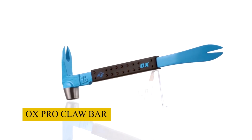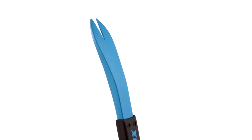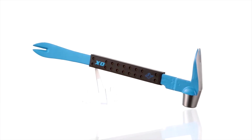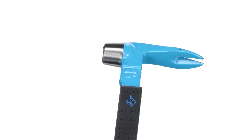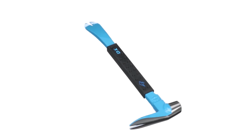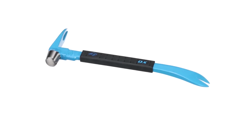OX Pro Claw Bar. When you're pulling nails or prying apart materials, strength and control matter just as much as leverage. The OX Pro Claw Bar is built from drop-forged steel, giving it the durability needed for tough demolition tasks. Its polished beveled claws slide easily into tight gaps, while the non-slip grip improves handling during heavy use. The added striking surface increases versatility on site. It's a dependable tool that delivers power, precision, and control when the job gets demanding.